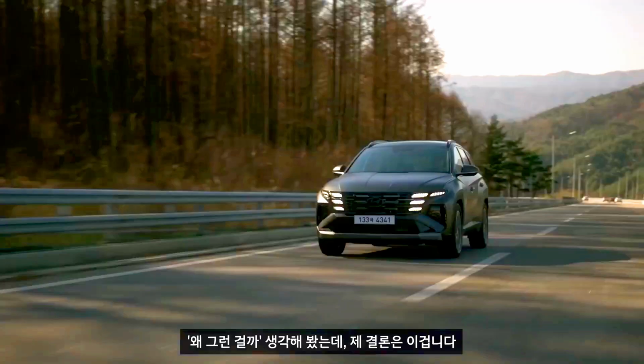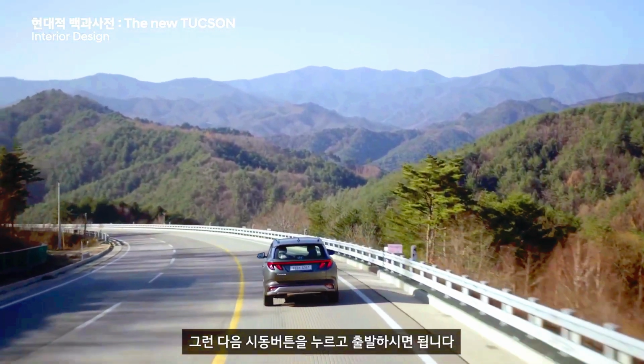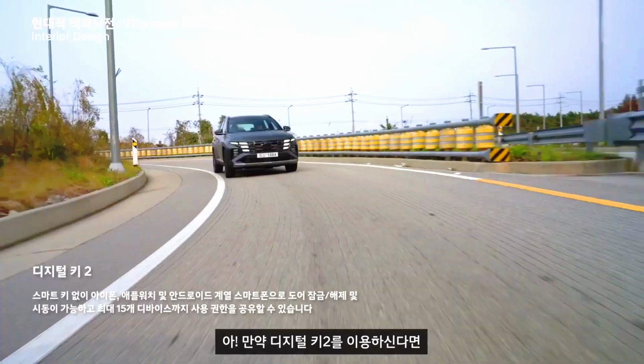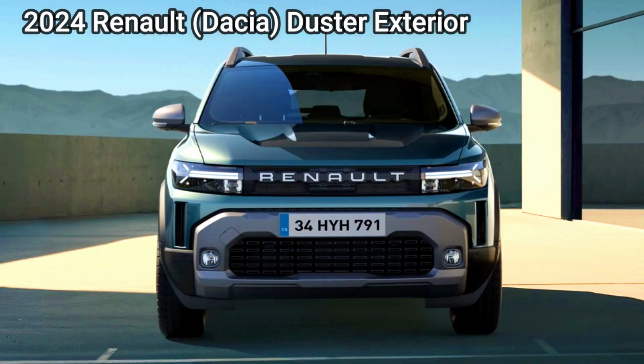Cons. More expensive. The Tucson will cost you significantly more than the Duster, even in base trims. Less rugged. The Tucson prioritizes on-road comfort and lacks the Duster's off-road prowess. Limited space advantage. While slightly roomier than the previous model, the Tucson doesn't offer a significant space advantage over the Duster.